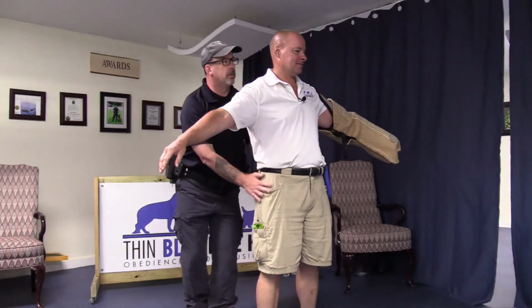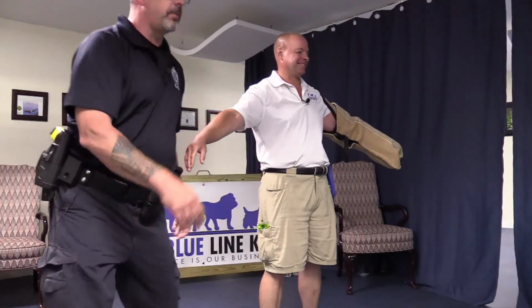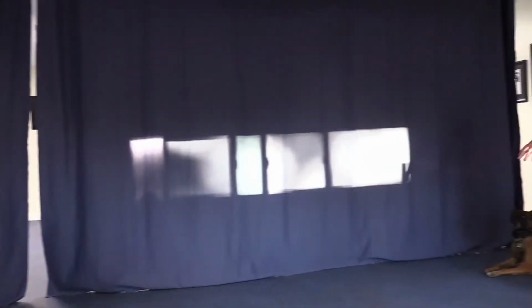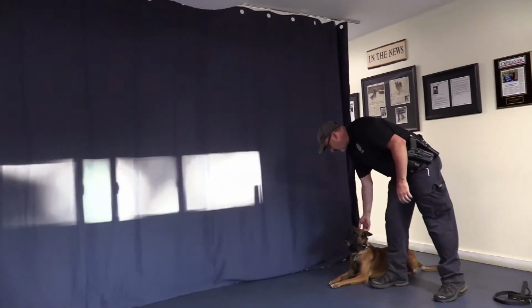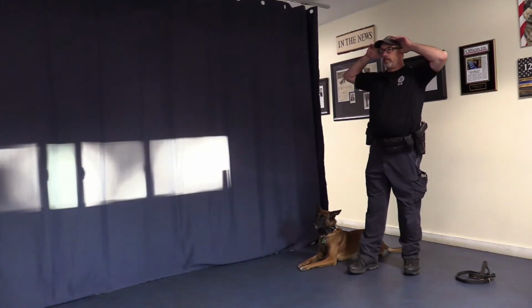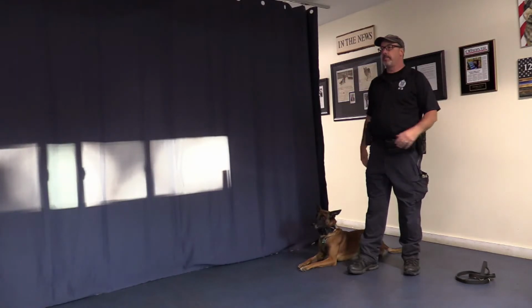When I'm doing this, there's always a temptation to pull Tom's leg here, but I'll resist doing that. All right, so we're doing a pat down without an assault. What this is showing is the control that Ozzy has. He didn't come and attack me because I didn't do Dave any harm at all, okay? So that was the first type of situation we do.